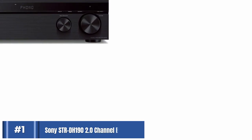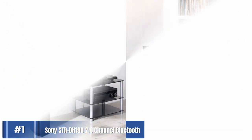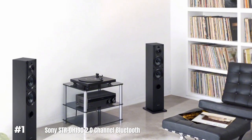Sony STR-DH190. This model is a standard channel receiver with integrated Bluetooth connectivity and an FM radio. It has a large capacity transformer that offers maximum power without any noise distortion, ensuring high-resolution audio quality.